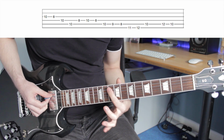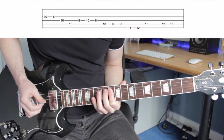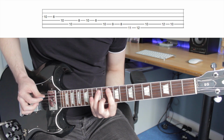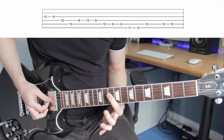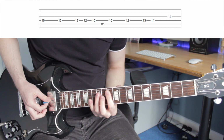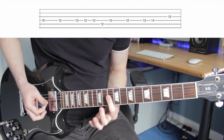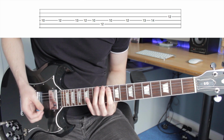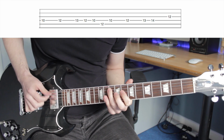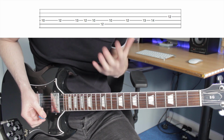And then I'm going to grab the 10th fret on the 5th string. And then I'm going to do a pull off from the 12 to the 10 on the 5th string. And then I'm going to grab the 10th fret on the 4th string, but I'm going to be barring that already from that pull off that I've just done to grab the 10th fret of the 4th string there. So that's what we got so far. That's the part that I struggle with the most.